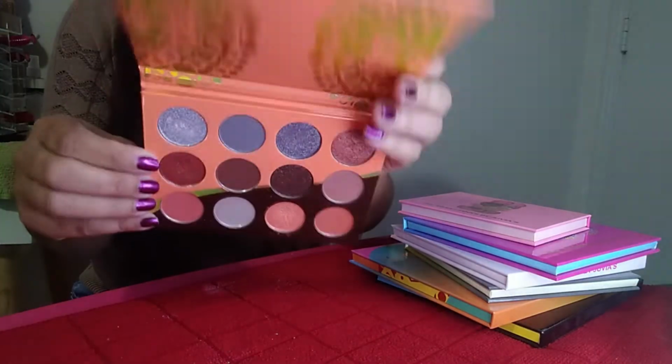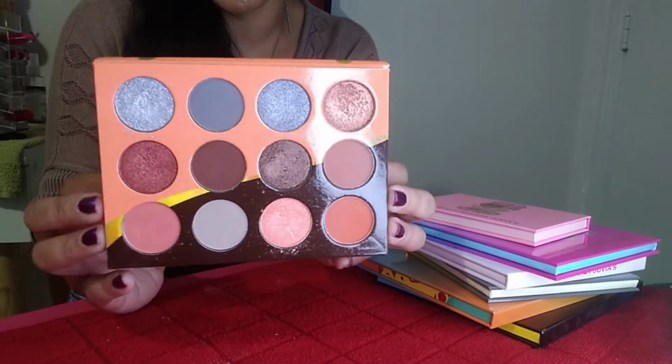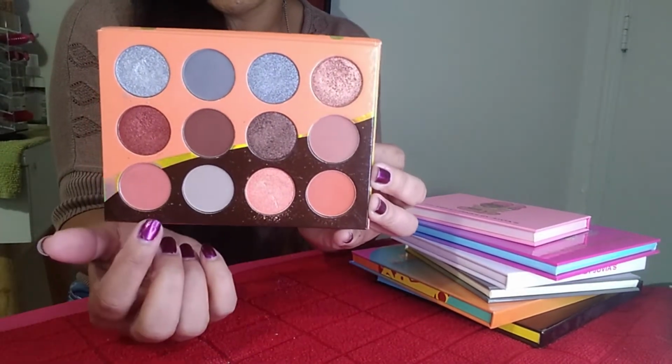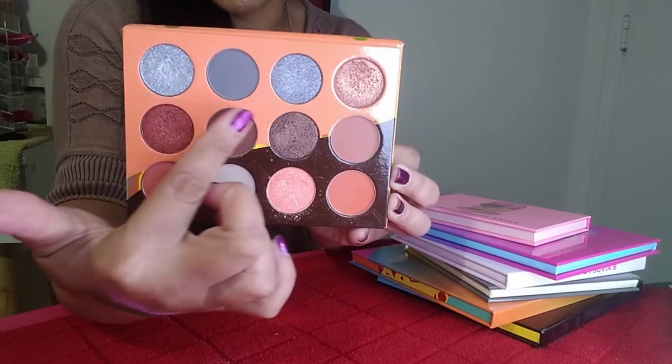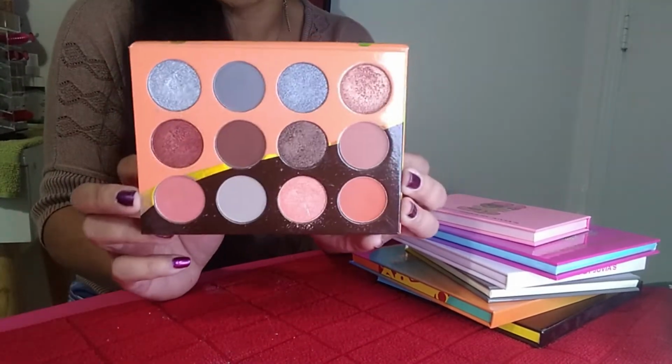And then this last one is the Nubian Coral. This one is actually very reminiscent to me of the Sweet Talk palette from Colourpop, especially the really peachy shades here. One thing I love about this palette is this row right here. You can do some really beautiful smoky gray tones with this palette.